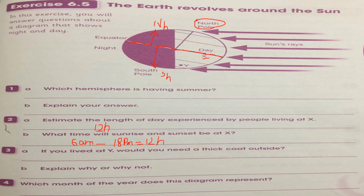Now they are talking about this point. If you are living here, do you need a coat? Yes. Why? Because here the day length is shorter and the night is longer. So if we explain, the answer is yes. Why? Because the length of the day is shorter than the night. The night is bigger here. So which month of the year does this diagram represent?